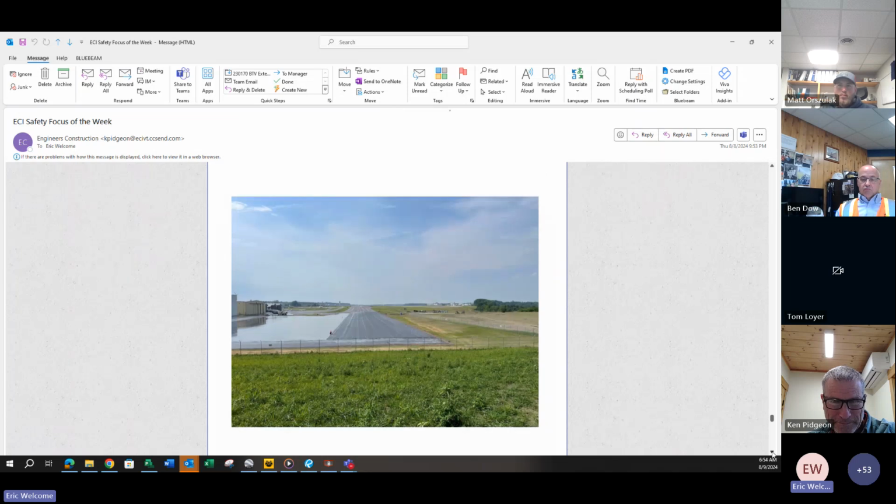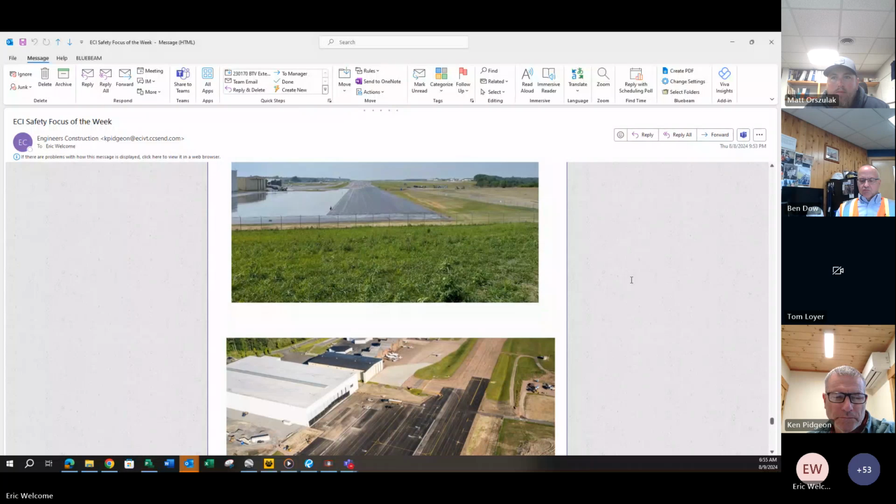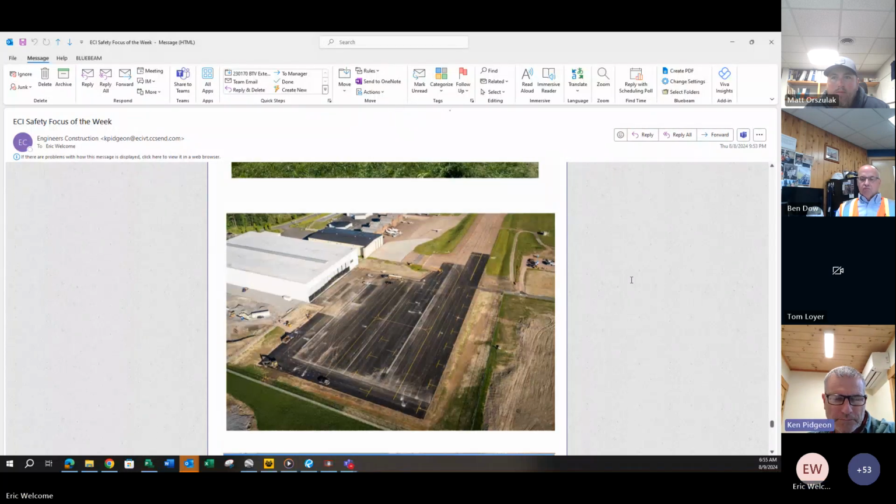Here's a picture of, so the base coat is in, and we're looking straight down the taxiway here, and you can see the top coat here on the right-hand side. Base coat is all wet. Grass is coming in nicely. And here's a finished product, almost. I got this picture from Beta.